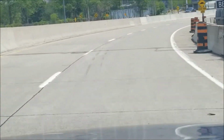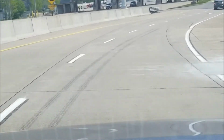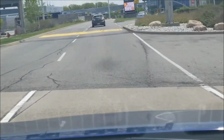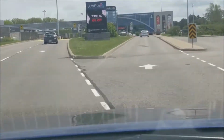Have you guessed yet? Can you see where we're going? Well, probably not. Look straight ahead. Can you see? Can you guess? Comment down below if you know where we're going.